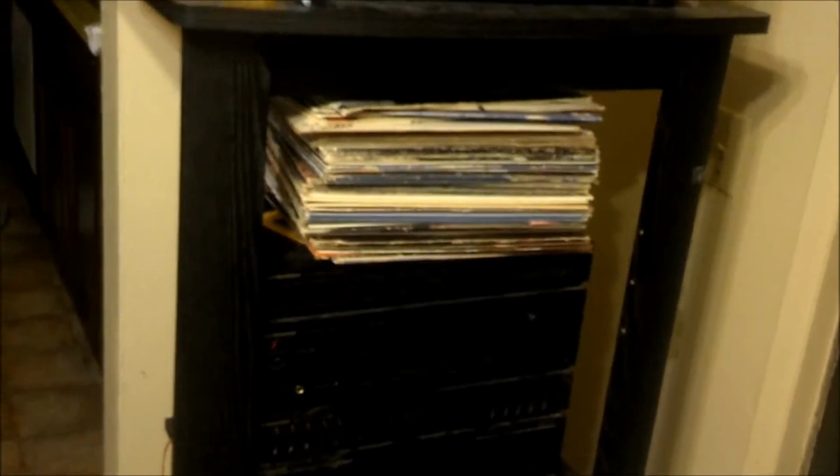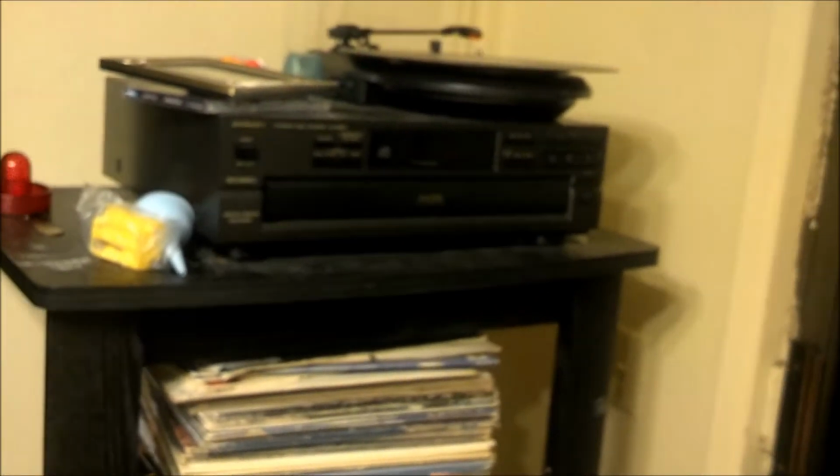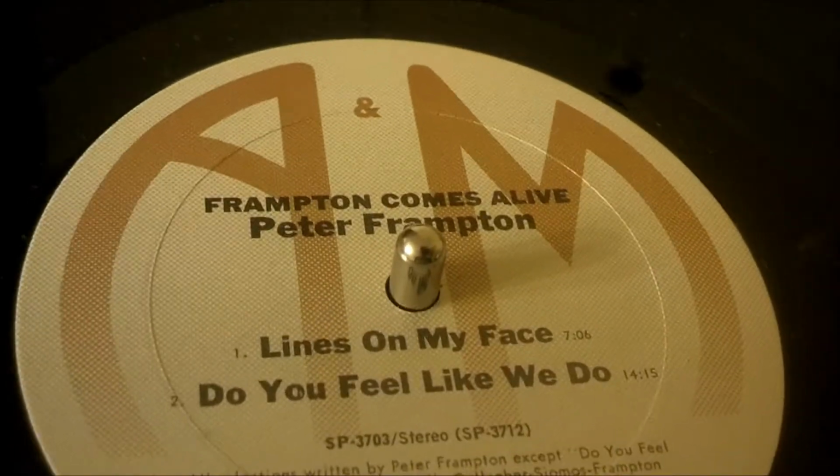Here's my stereo set that I was listening to for a while, but I think it finally crapped out on us. Got a stack of vinyl right there. Stack of vinyl down there. There's my CD player up there, 5-disc carousel CD changer. There is a record on here, which I have Peter Frampton on there. Good stuff. Do you feel like we do?